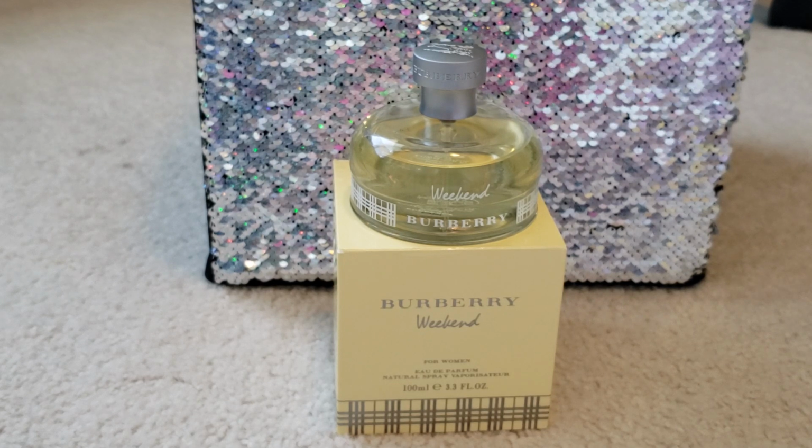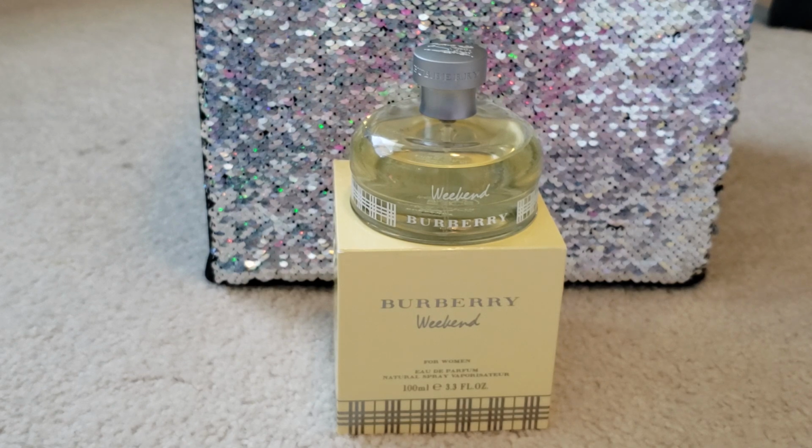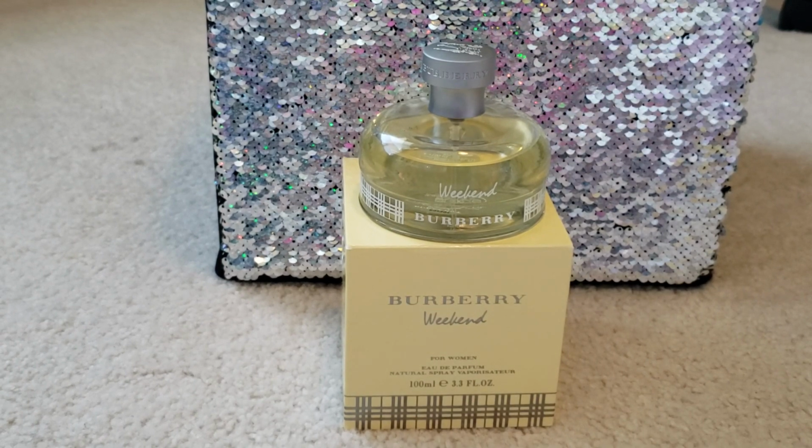But yeah, it's about 4 to 5 hour lasting. As far as the projection of this fragrance, it's a moderate projection. You don't need a whole lot of it, and you'll definitely smell it. As a matter of fact, when I wore it this week, I got 4 compliments on it.